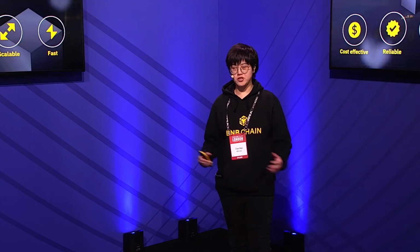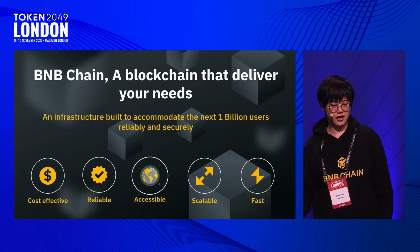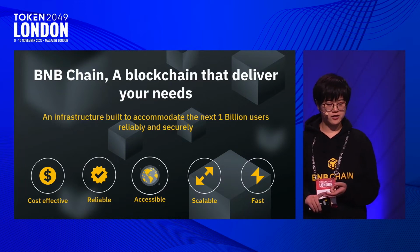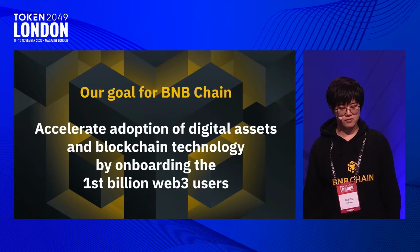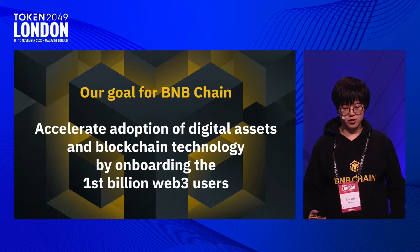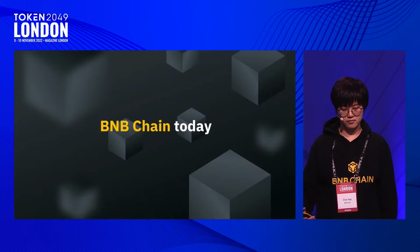So what is BNB Chain? BNB Chain is the layer 1 solution, a blockchain that delivers your needs. Basically, we provide a cost-effective, reliable, accessible, scalable, and fast blockchain for projects to build. Our goal is to accelerate the adoption of digital assets and blockchain by onboarding 1 billion users in Web3.